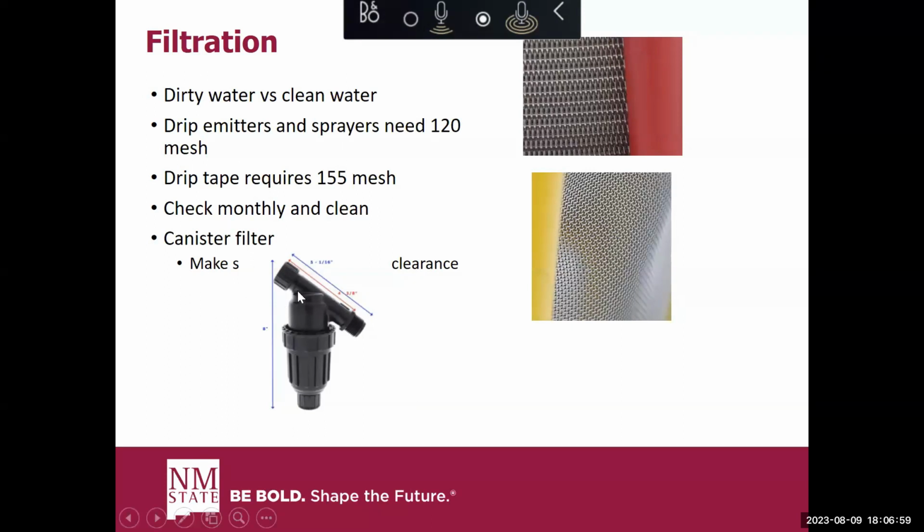And so here's a very popular filter. It's a canister filter. And so, sorry, I covered this word, but you have to make sure you have enough clearance. So let's say you're putting this onto a spigot. You can directly put this onto the spigot. The water comes through the mesh and then out, and then you have nice filtered water. To clean this, you just have to unscrew this, and then it is nice and clean. You just wash it out, and then you put it back in.